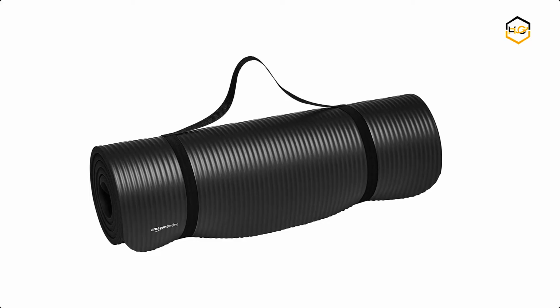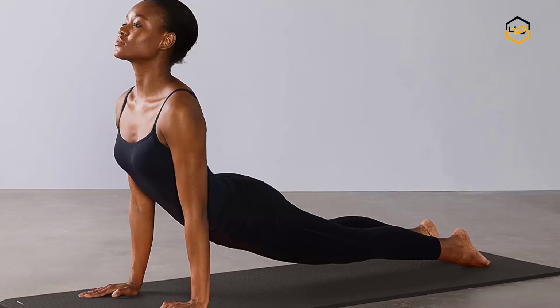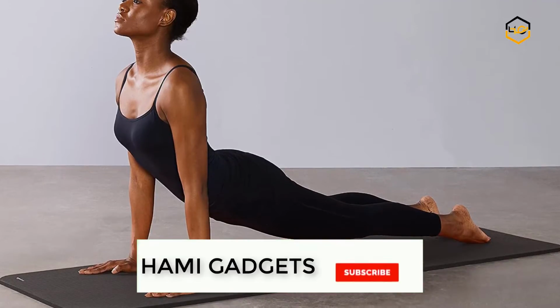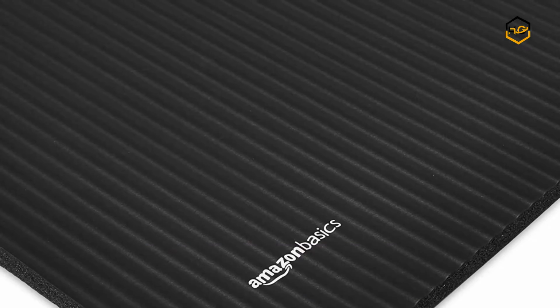At number 6 we have Amazon Basics Yoga Mat. This textured foam construction provides traction and stability. The elastic strap secures the rolled-up mat, and it includes a shoulder strap for easy carrying. It is an extra thick mat for yoga, gym and everyday exercise.